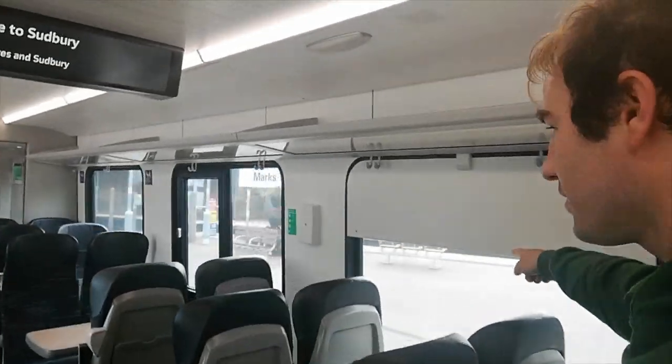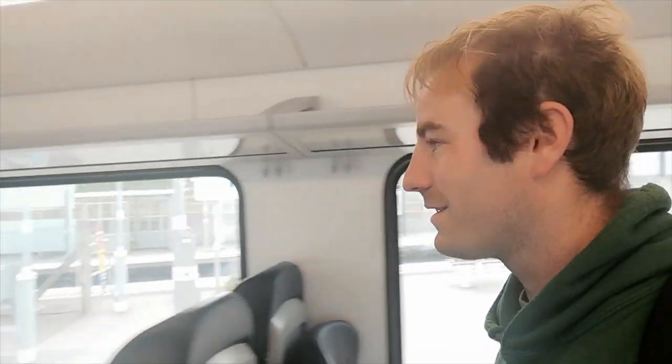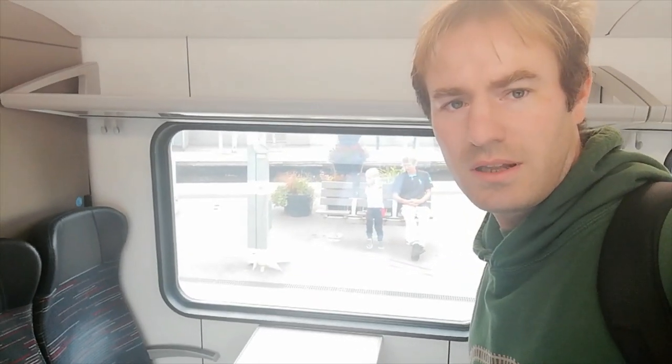But I'm going to go back down this end and sit down and enjoy the journey. It goes in about 10 minutes time, but I thought I might as well sit and wait at this end, because then I can see the main line, and you never know what might come. I'm not expecting anything that exciting, but, you know, watch trains. So I'm going to sit down now and enjoy the ride.